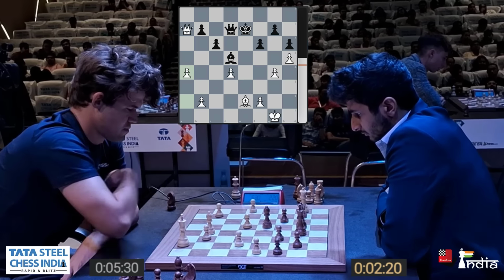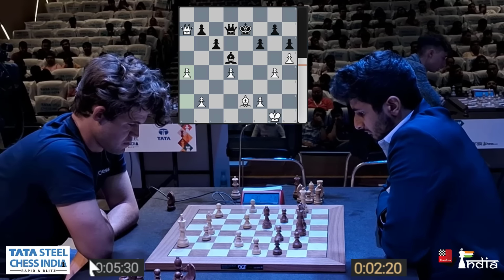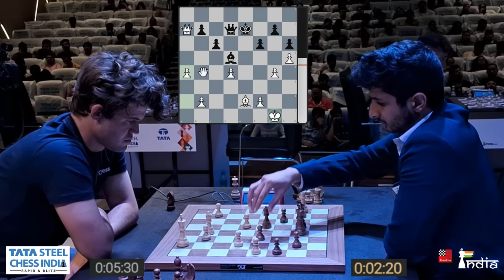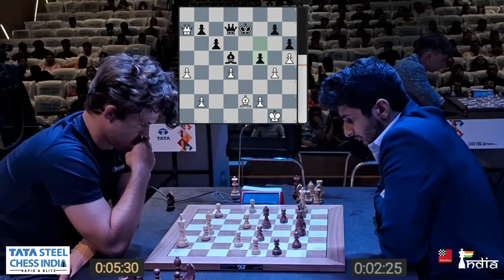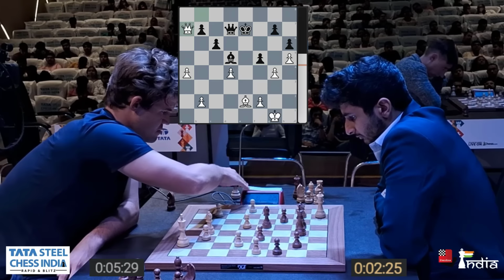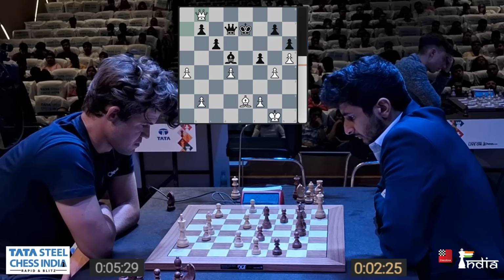These positions are not easy to convert, especially because the white king is a bit weak and the pawn on d4 is also a bit weak. He plays f5. Let's see how Magnus continues. He has 5 minutes on the clock. Vidit has 2 minutes 25 seconds.